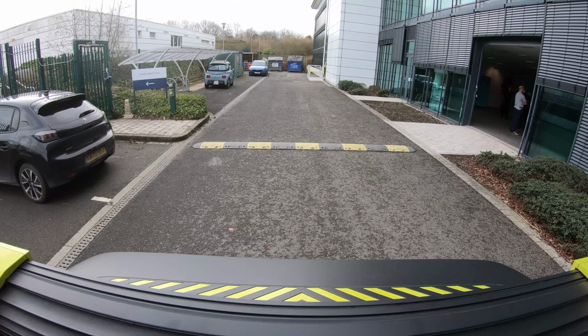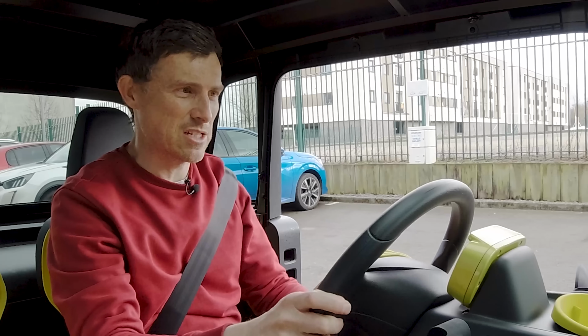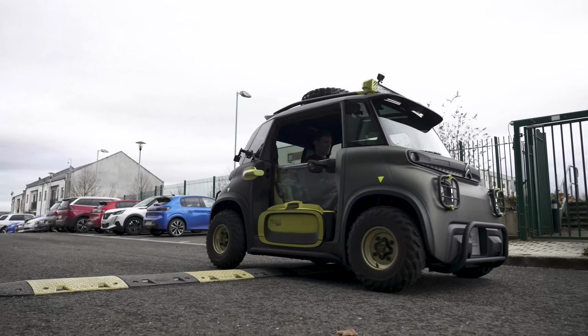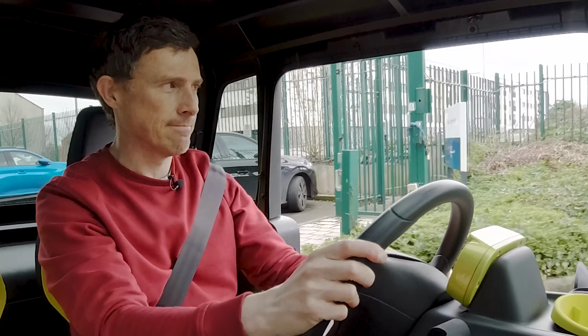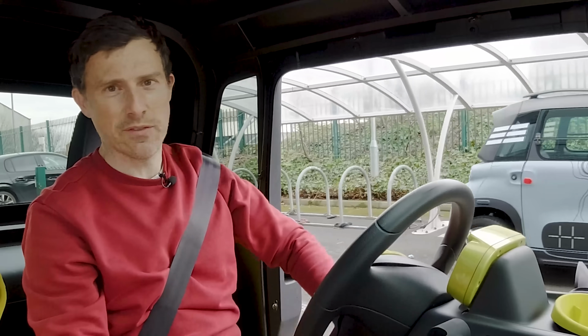Do you know what? I'm just going to test the suspension out over this speed bump. The last thing to do, because this car doesn't really have great suspension. It's the same as the normal Ami. I'm just going to go over it now. Here we go. Yeah, there we go. And there's the normal Ami. This one definitely looks better, doesn't it?